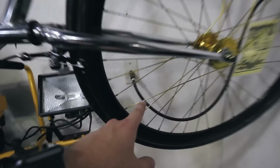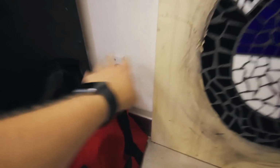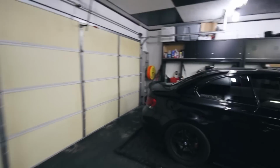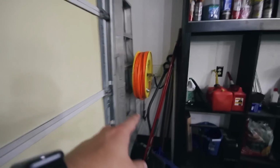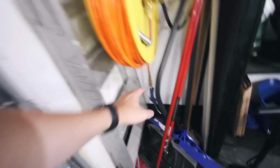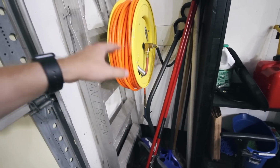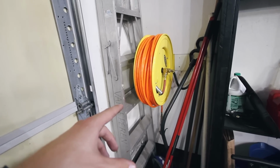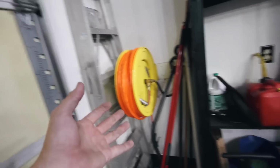Got an air line that runs here, and it's really neat actually. I've got multiple air outlets all throughout the garage. There's an air outlet there I can connect to, another there, and another one over here. And then there's a massive hose reel right over here. So I can unwind this and blow out the garage, get any crap out of here, connect an impact, die grinder, or any other air tools I need. Having an air compressor is really nice if you're doing a lot of work around your house. Otherwise, electric and battery powered tools have come a long way.